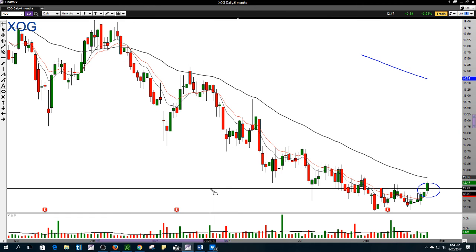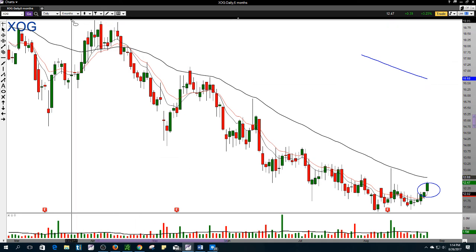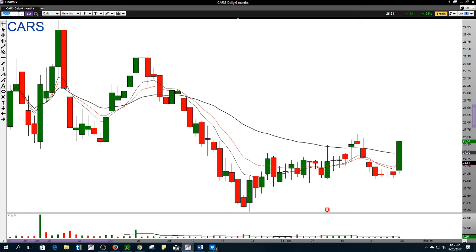So I'd like to see a pullback on this chart early on Monday, and a pullback to that range sets you into a long. I think this one sets up for a big move on Xog, and it should be something that's strongly considered for a trade-in.